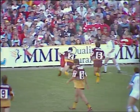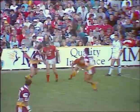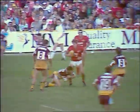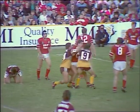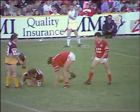Morganson is knocked out of his hands. It'll be taken over there by the centre in Rodwell. Great defence by Rodwell. He was in trouble. He went for the man and the ball at the same time. Pulled off a great intercept. So now it's Illawarra in possession.